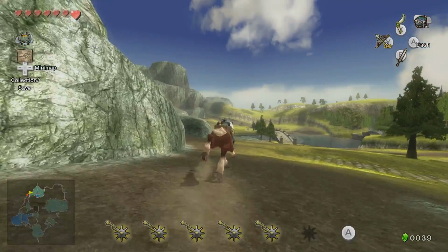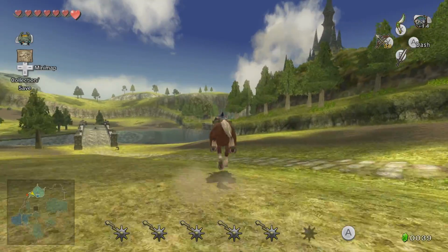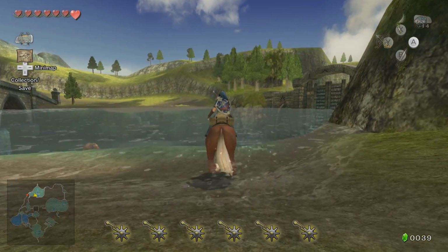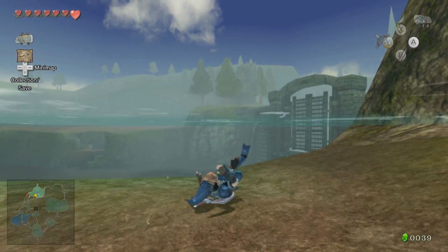All right, so a little detour here before we go up on the mountain path to the left. I'm gonna stop off for something, not that important, but I wanted to show it and make sure you guys had a chance to get it if you wanted to. We could just kind of make a little U-turn here and jump right off. There we go, now she's ready to go.